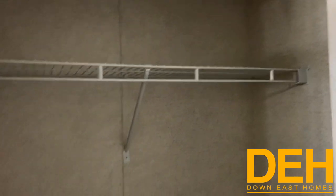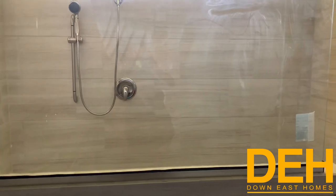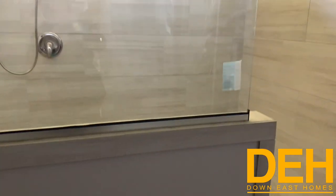And then also we're going to take a look at another closet you do have here. Like I said, you got plenty of storage in this home, plenty of storage for your linens or just extra clothes. If you want to, use that as an extra clothes closet, you can very easily. Again, taking a look at that beautiful shower. Need to clean that glass.